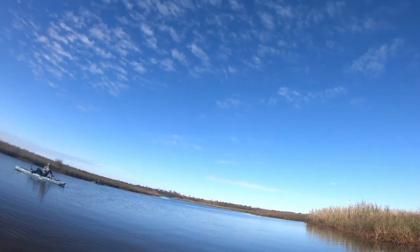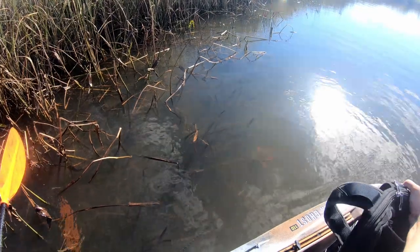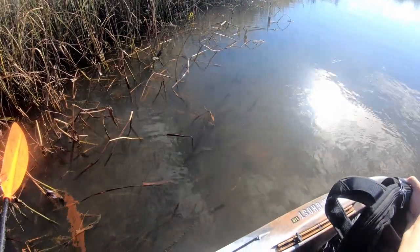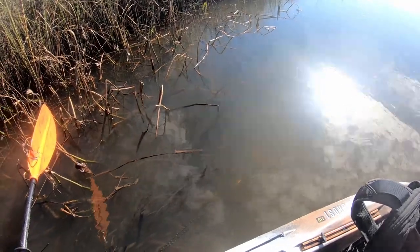Didn't you just catch a bass over here? Yeah, I caught two right there. Well, there's Deen's redfish. I don't know if you guys can see it. He's sinking.